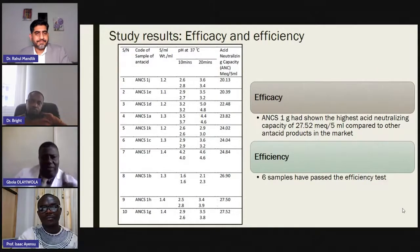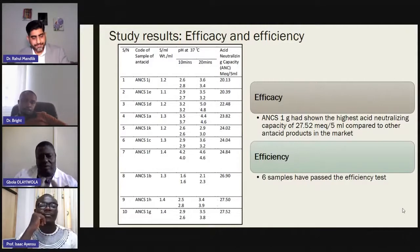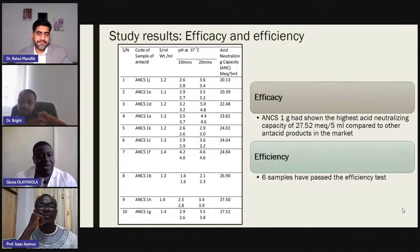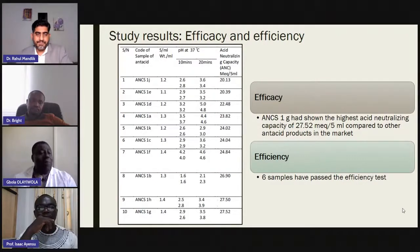Okay, we had about 10 different antacids from the Nigerian market. What we did was first, with the approval of community pharmacists that we consulted, see their book, to see the antacids that are mostly patronized. From there, we selected about 10 so that we are sure that at any time they will be available to the consuming populace. We found out the acid neutralizing capacity for most of them, because we are talking of efficacy and efficiency.